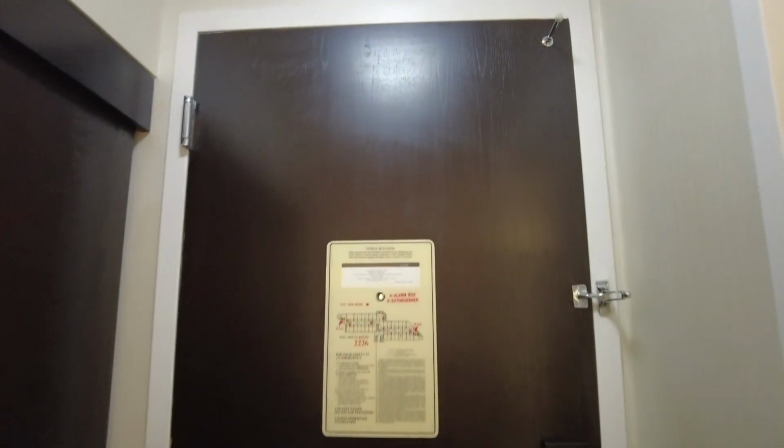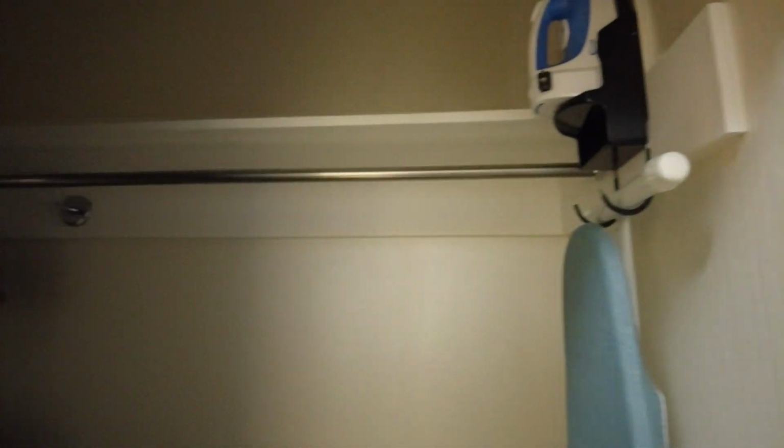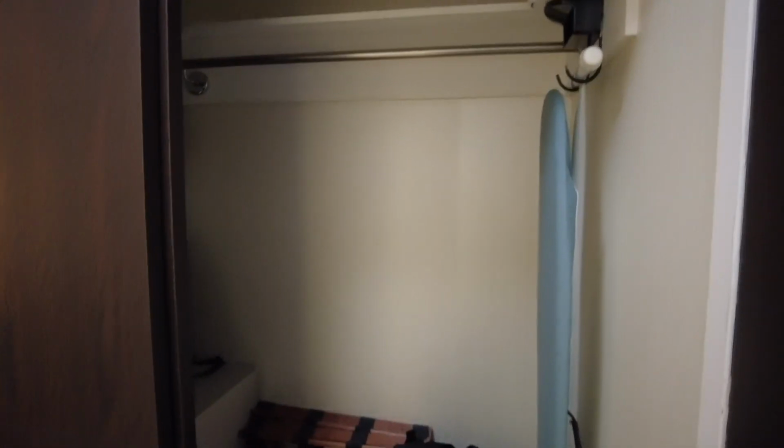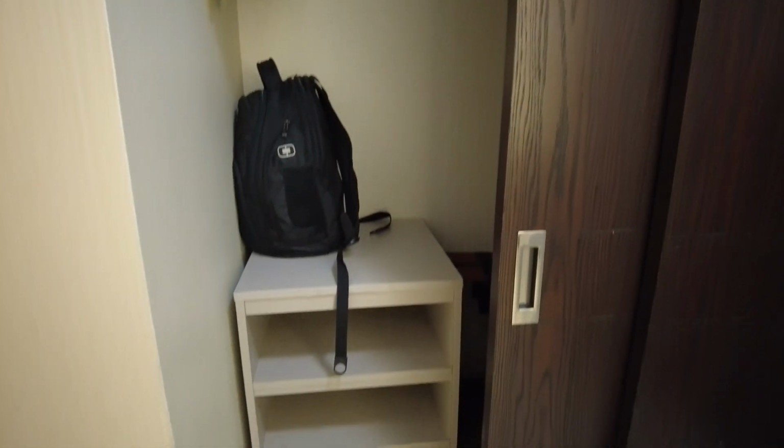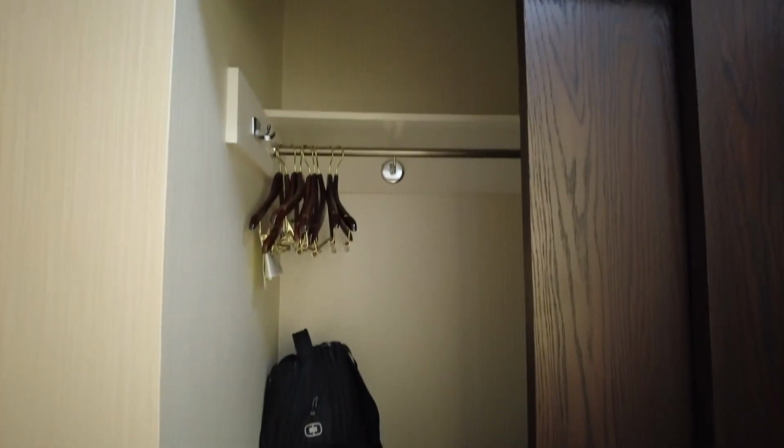So obviously, door as we came in, we're on the 22nd floor. And as soon as you come in, there is the closet, which is decent size. Got iron and ironing board, rack for your suitcase. Don't mind my luggage. And then the other side has, the door's a little stiff, but has a nice shelf there to put things, hangers, pretty good standard closet.